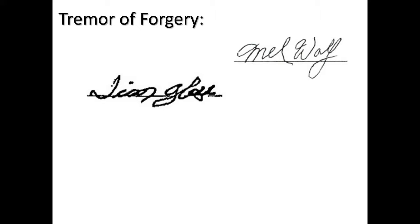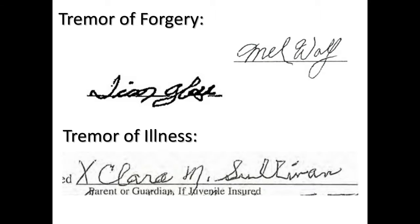Here is one kind of tremor of illness. This lady, I believe she had a stroke. Parkinson's has a very different kind of tremor, and then we see a case of what's called micrographia. The handwriting gets way smaller in Parkinson's. So it's important to know what the person's medical history is.